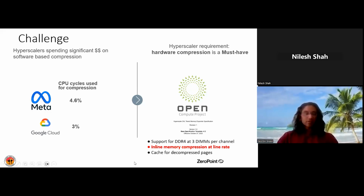Now, there are several other features, of course, the key one being DDR4 decommission use on these CXL deployments. And there is also a cache for decompressed pages. So this is a very critical piece of the whole TCO, total cost of ownership reduction, that the hyperscalers are trying to achieve with the help of CXL.